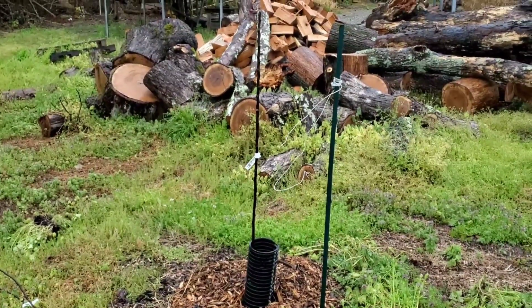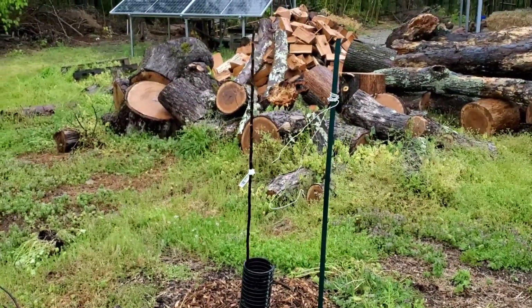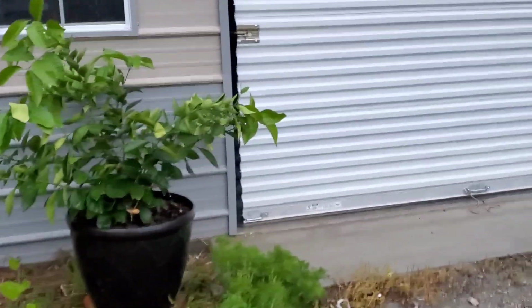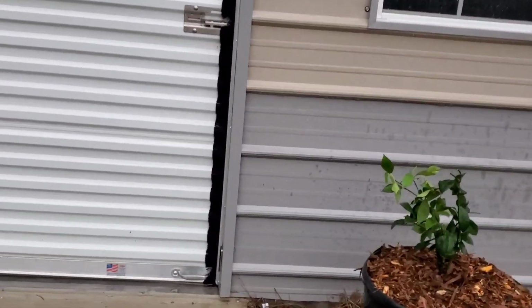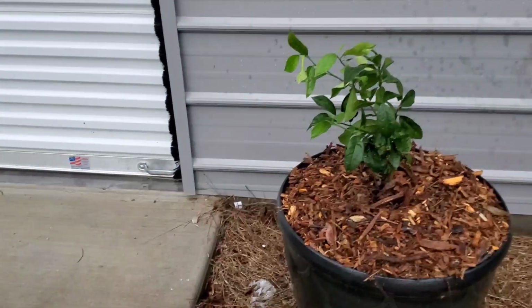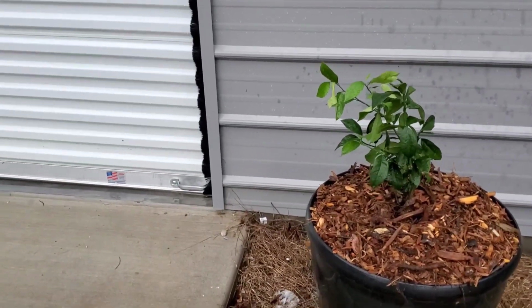The apple tree was planted yesterday, an Arkansas black. And now our orange tree has a friend. Also got the lemon tree planted. And we'll assume the grapevines were planted, but I'm not going to go look.